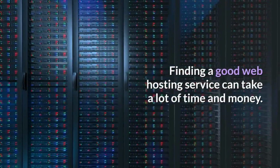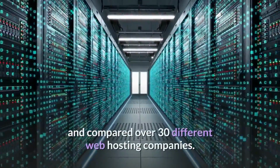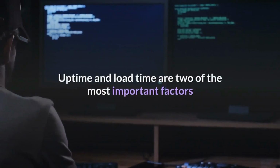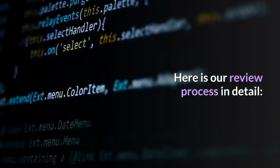Finding a good web hosting service can take a lot of time and money. To date, we've signed up with, tested and compared over 30 different web hosting companies. This also means that we have performance data. Uptime and load time are two of the most important factors when choosing a web host, next to their cost. Here is our review process in detail.